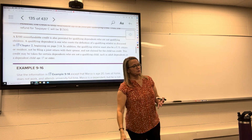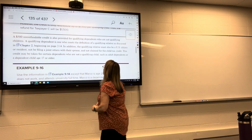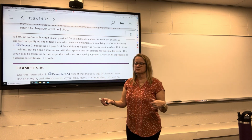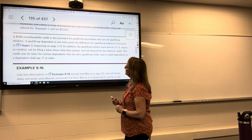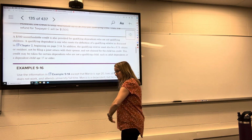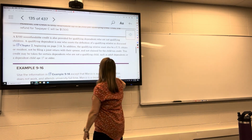Now, what happens if you have a dependent child, but they turn 17 during the year? We have another credit called the credit for other dependents. And it's $500. So it sort of covers all of those children that are no longer young enough for the child tax credit. So this is a $500 credit for qualifying dependents who are not qualifying children. So it could also be if they've turned, say they're 19, you know, they're a qualifying child for dependency purposes, but they're not a qualifying child for the child tax credit purposes, but they meet all the other requirements, they would qualify for this $500 credit for other dependents.